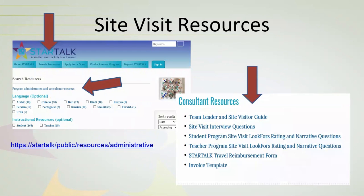So how do you find these resources? The critical resource is to look for that team leader site visitor guide. If you go to the StarTalk website, you'll see that there's a search resources tab. You hit on that tab, and this top hyperlink says Program Administration and Consultant Resources. If you click there, it will take you to a page, and at the bottom of that page, you'll see Consultant Resources and the Team Leader Site Visitor Guide, the interview questions, the list of look-fors for both student and teacher programs, along with the ever-important travel reimbursement form and invoicing template.